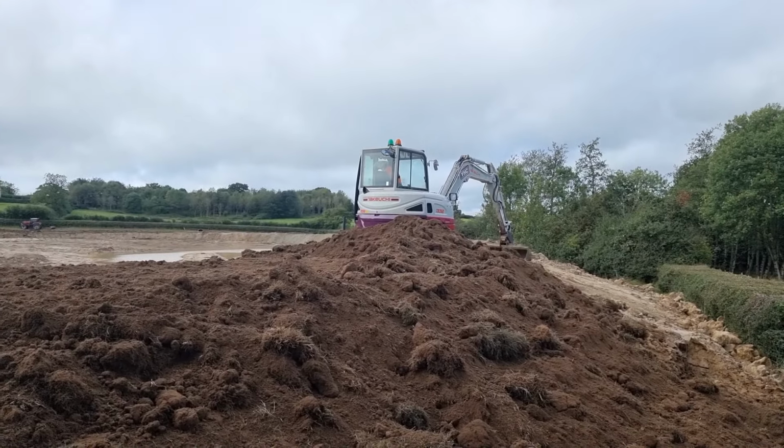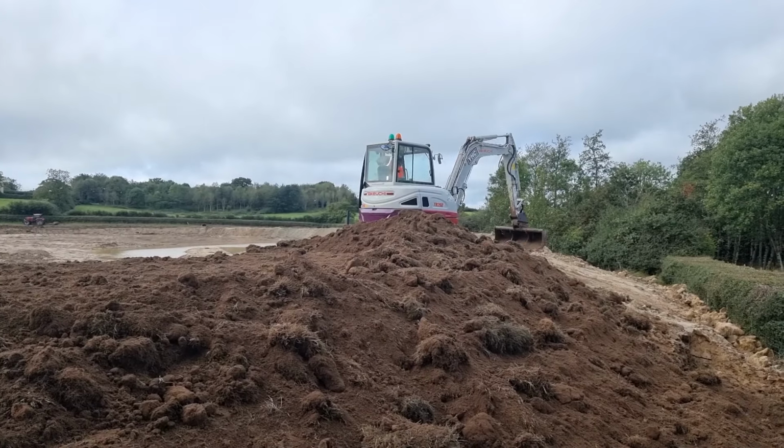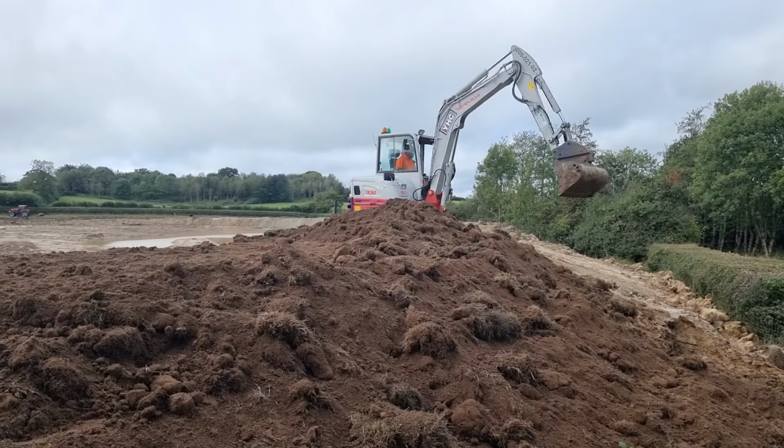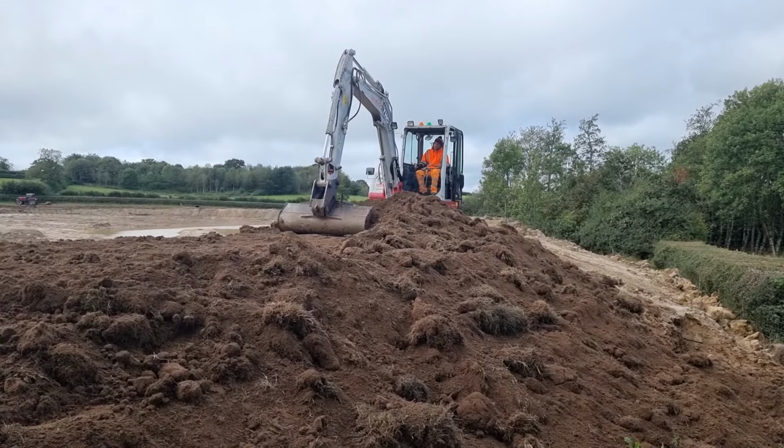As we can see, we're at the topsoil stage of events right now. Got Matt here, laying it out on top of the clay.